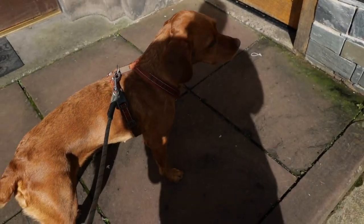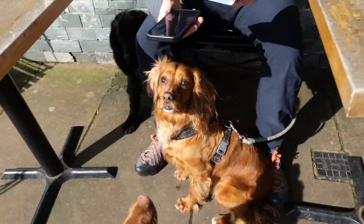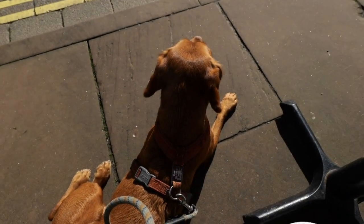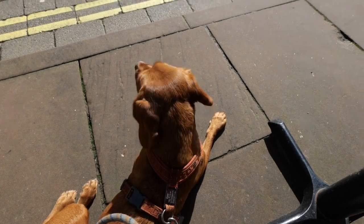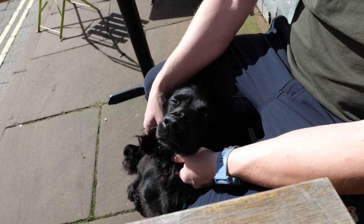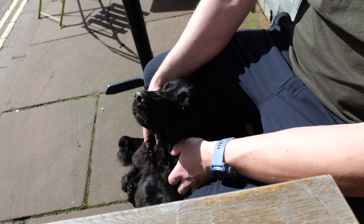So we decided to sit outside, also because three dogs in a small cafe is never a good idea, from our experience anyway. But we just enjoyed taking in the sun and all the views and seeing all the other dogs walk by while we were waiting for our food. As perfectly demonstrated by Woody in this clip. Honestly, the food here was amazing.